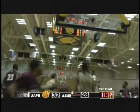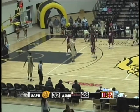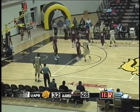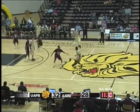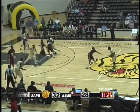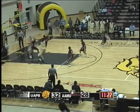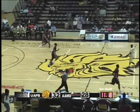As we come back here into H.O. Clemens Arena, take another look at the replay on the putback dunk by Love. He elevated way up above the rim off that miss by Robinson to throw it down, with the emphatic one-handed putback jam. Here's Robinson off a curl. 17-footer, too strong, no good. Quick rebound.